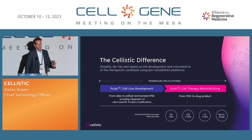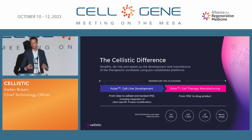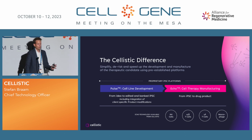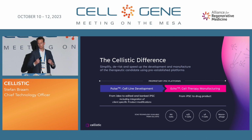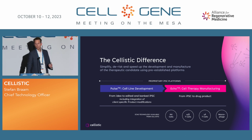So how we want to respond to this as Cellistic is to actually build iPSC manufacturing platforms and make that available to therapeutic developers. So there are two manufacturing platforms. One is called Pulse. It's for cell line development. What we essentially do is to go from ID to edited and banked iPSC, incorporating all the features that make a healthy cell a product. And the second platform is called Echo, where we differentiate the iPSC to the drug product.